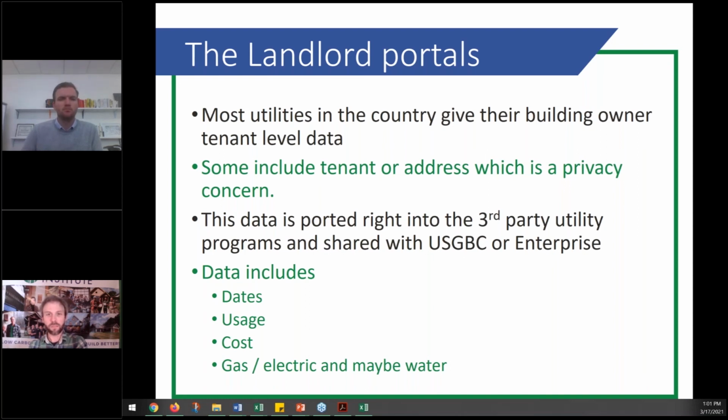So if you don't have this kind of data and you're a landlord, contact your utility company, because you do have the rights to it in most cases across the country. Most of these landlord portals are the same portal being run by the same couple firms across the country through each utility. Some concerns are privacy.